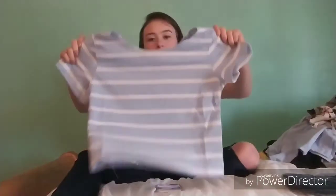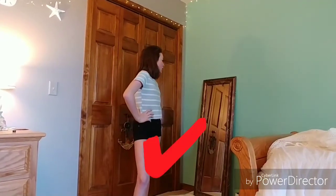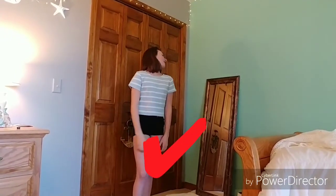So when it says one size, it comes in one size. I like this shirt. It's very stretchy. It fits good. And it's soft. I like it. I think it looks good, too.